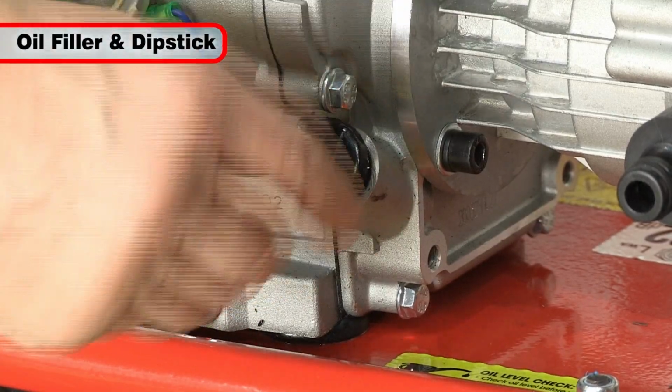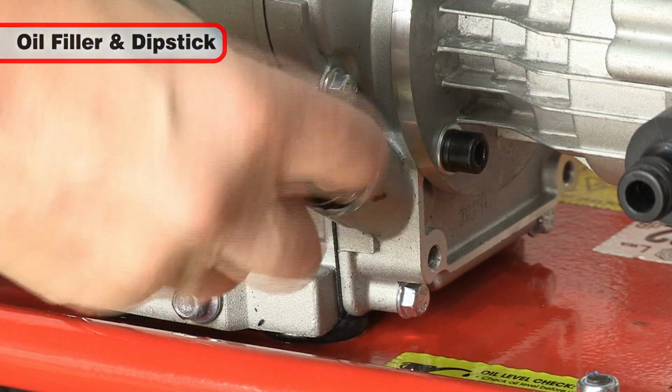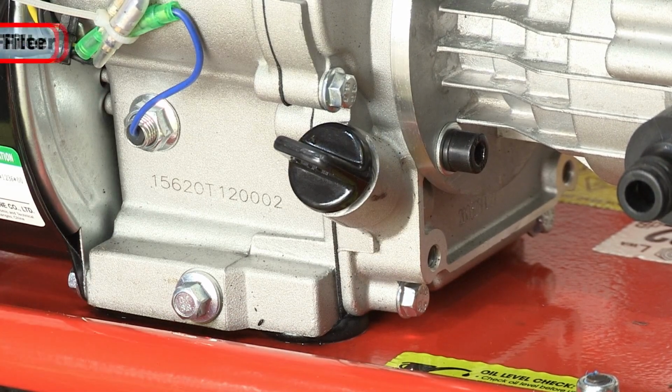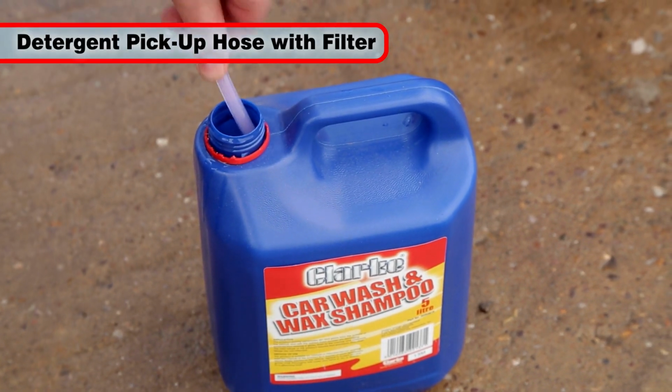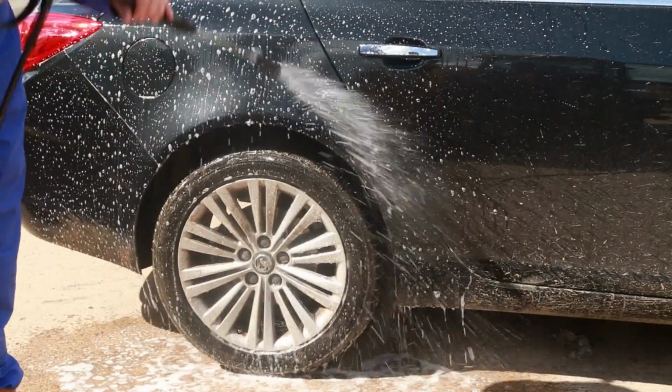The oil filler and dipstick is located to the side of the engine, and a low oil level cutout will prevent the engine from running if the level is too low. A generous length of detergent pickup hose also comes as standard to help with those really mucky jobs.